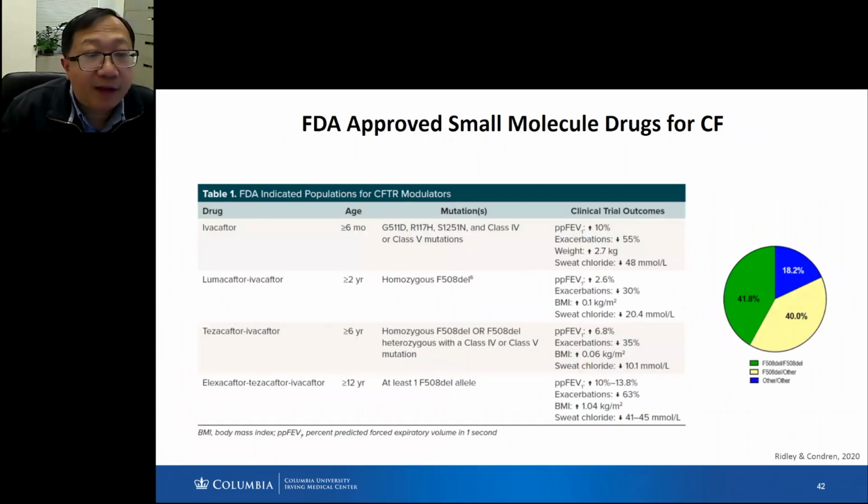So this is the FDA recommended treatment. The last one is the combination of these 3 drugs for patients with at least one delta 508 allele. This is really going to be helpful for CF patients because, as you can see, more than 80% of patients could carry these delta 508 alleles.